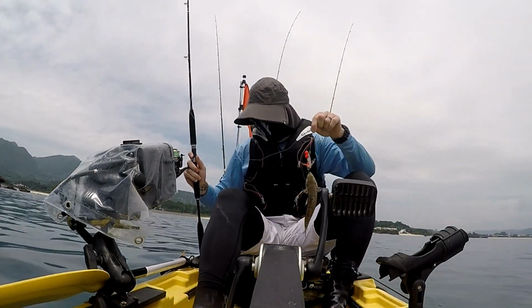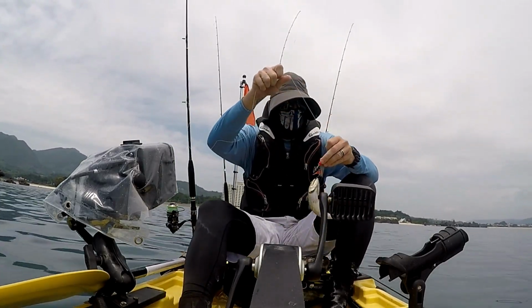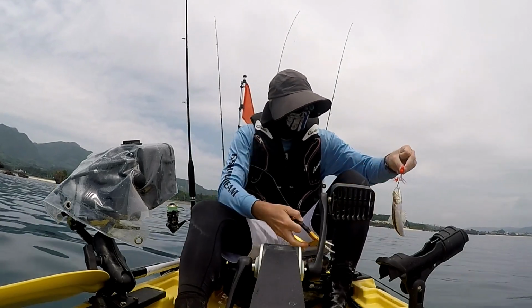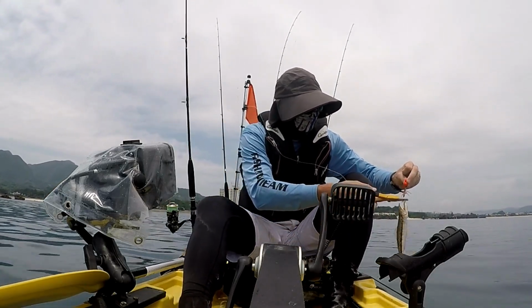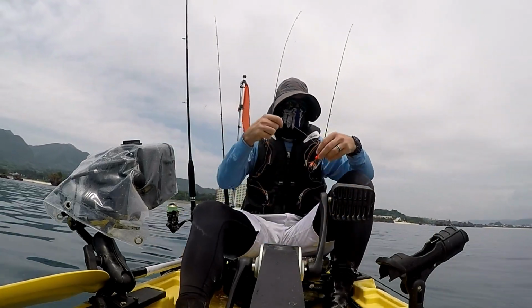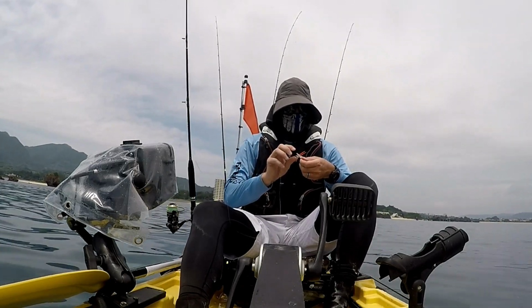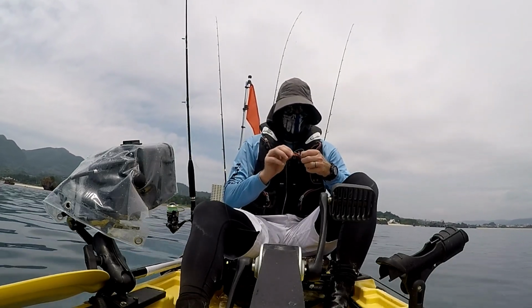Lizardfish. These are the most voracious things in the water. Cheap jig. Little paint just came out.